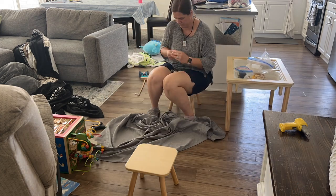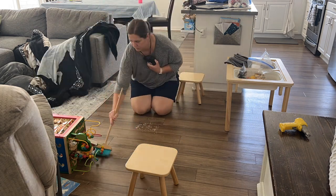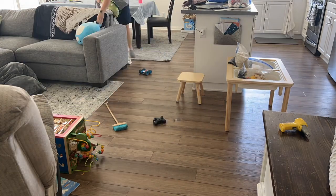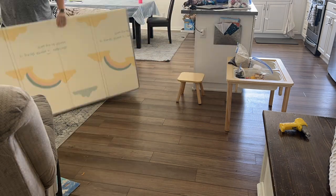So we are starting off by just tidying up the family room area. I had the kids playing with rice and cups and stuff, so they made a mess. This is actually the day before we leave, and our flight was gonna be a red eye.